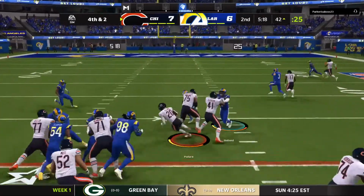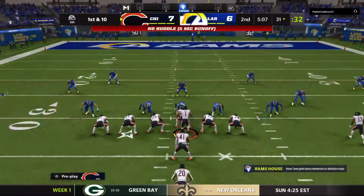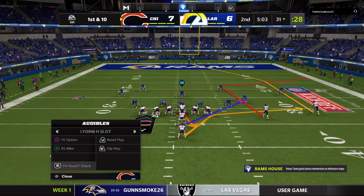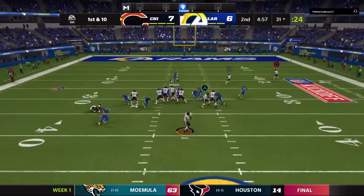They'll run forward with Pollard. And he gets it inside the 35 and just shy of the 30. A gutsy call. Turns out to be a good one, though. First down on a pickup of 11. First down, Chicago. They go play action with Hurts.